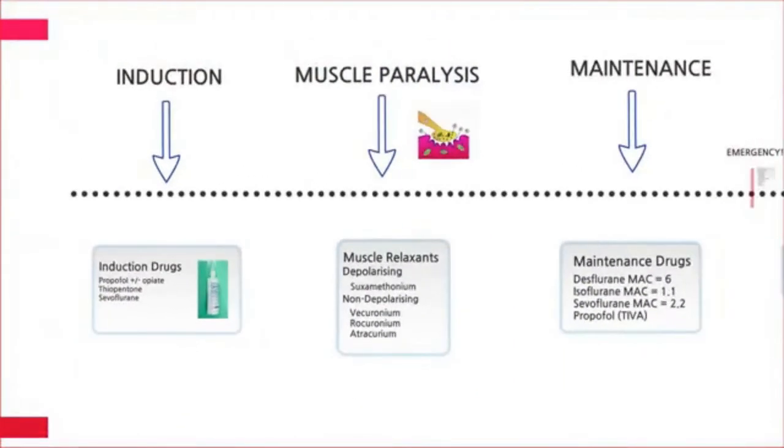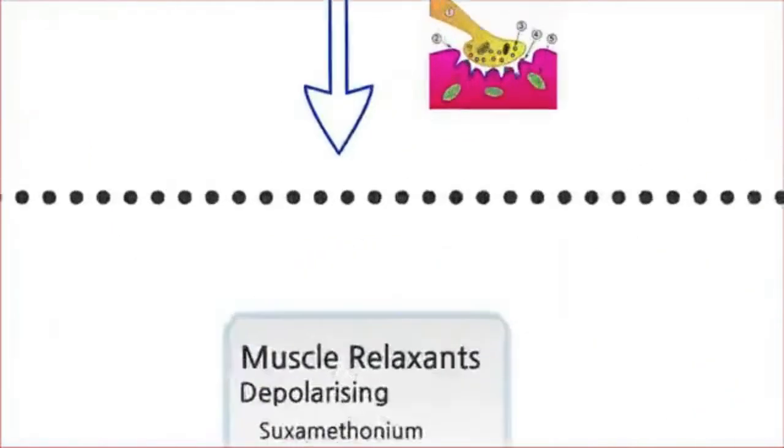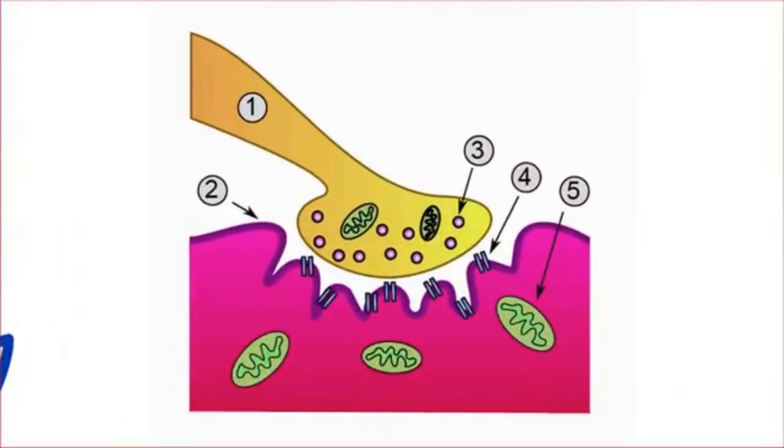Okay, so now we're going to move on to muscle paralysis. So basically, just quickly covering the background of the neuromuscular junction. When an impulse arrives at the neuromuscular junction, this causes acetylcholine release from the presynaptic terminal. It crosses over and binds to the nicotinic receptors on the postsynaptic junction. This is an ion-gated channel which causes the influx of sodium and further depolarization of the cell. So this is what usually happens in a neuromuscular junction.